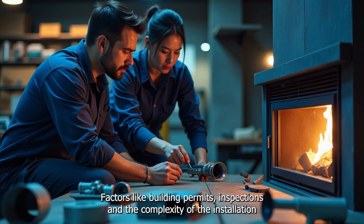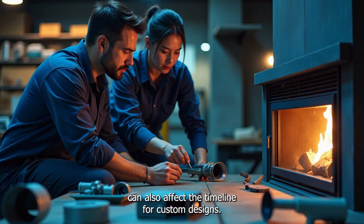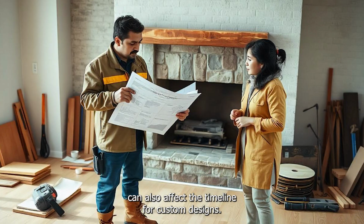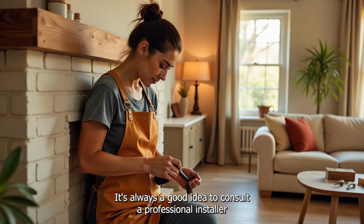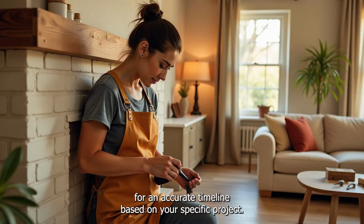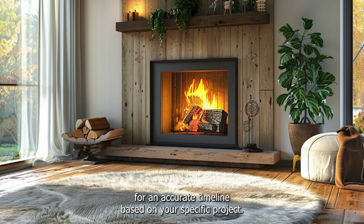Factors like building permits, inspections, and the complexity of the installation can also affect the timeline. For custom designs, additional steps may be required, such as detailed masonry or electrical wiring. It's always a good idea to consult a professional installer for an accurate timeline based on your specific project.